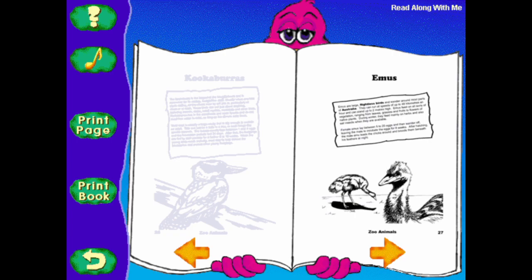Page 27, emus. Emus are large flightless birds and wander around most parts of Australia. They can run at speeds of up to 48 kilometres an hour and can stand up to 2 metres high. Emus feed on all sorts of vegetation, ranging from leaves, grasses and fruits to flowers of native plants. During winter, they feed mainly on herbs and also eat insects when they are available.